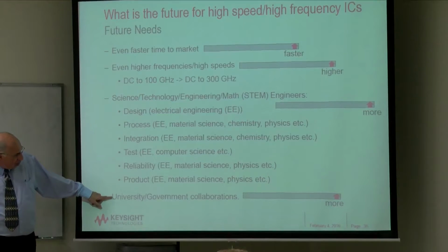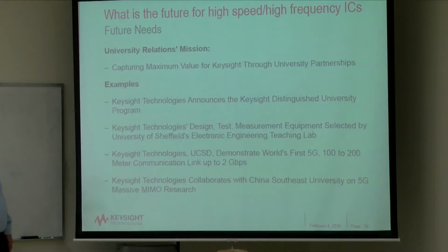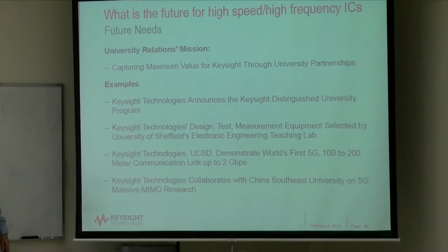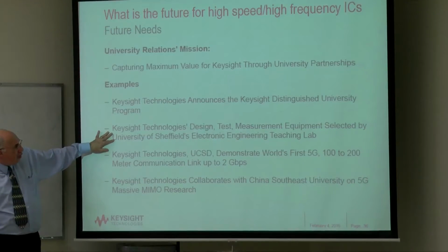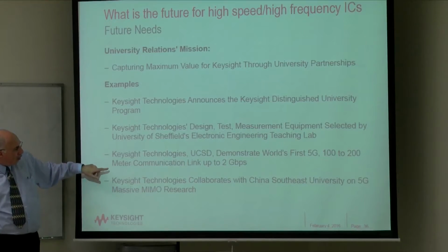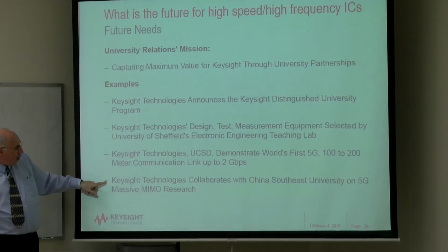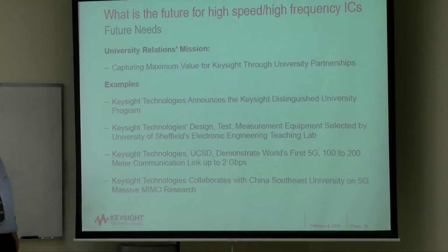And then we also entertain university and government collaborations. There is a whole department that tries to coordinate our university partnerships. There's a program that's just been announced that I've got a handout if anybody is interested that talks about being certified in electrical measurements. And then these are some of the references that have come out recently with collaborations with the University of Sheffield, University of California, San Diego, and China.